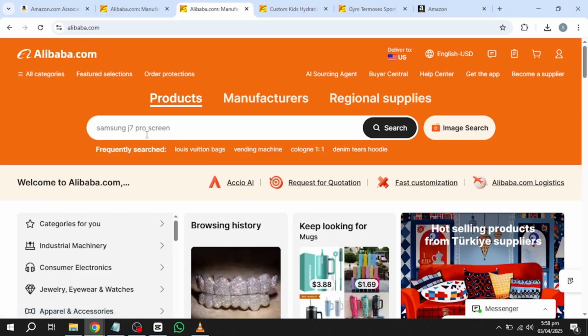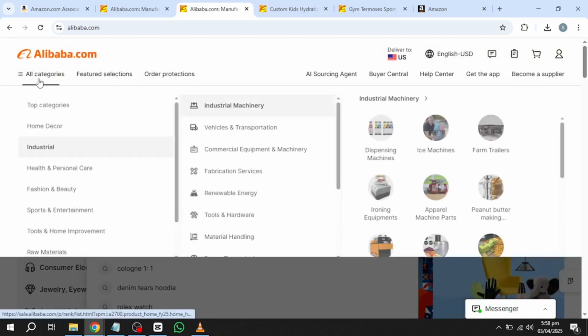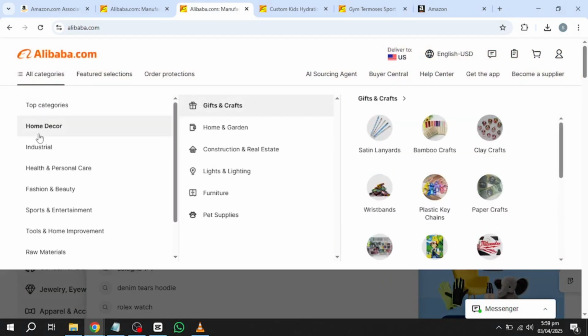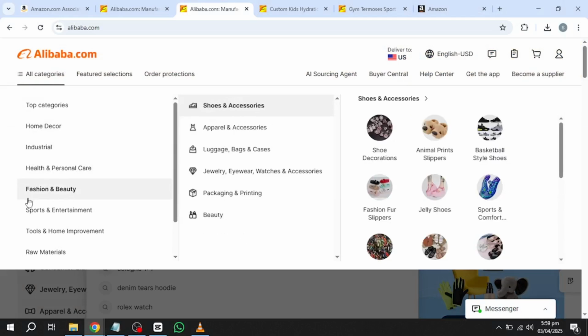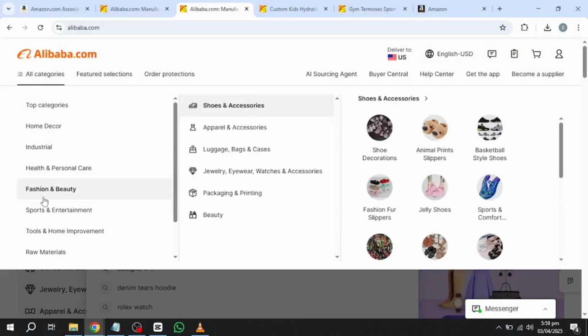Once you are logged in, use the search bar to look for products you are interested in selling. Think about popular product categories such as home goods, fitness accessories, kitchen tools, or pet products. These types of items tend to have steady demand.